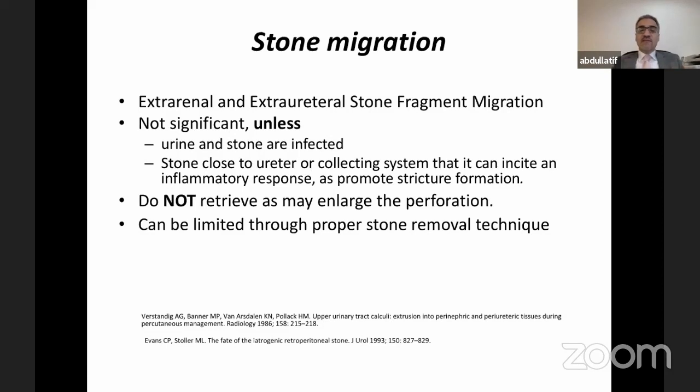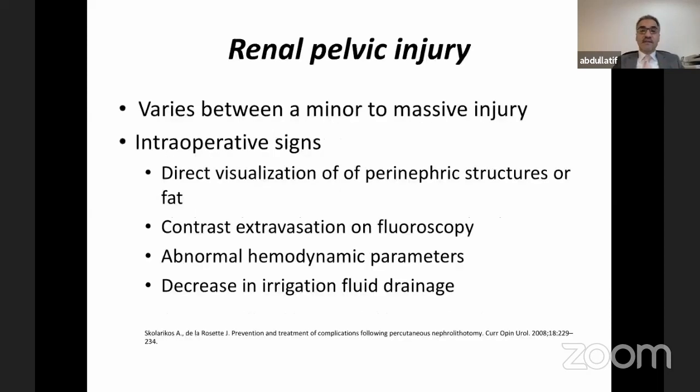As Dr. Paul said, we have to be artists, we have to be gentle. It's very important, when we go after the stone, to be as gentle as possible and not to push the stone through the system and cause this migration.